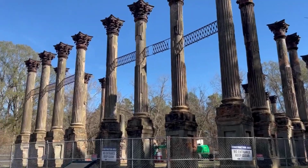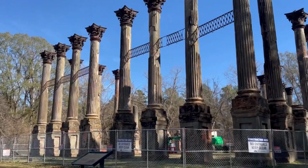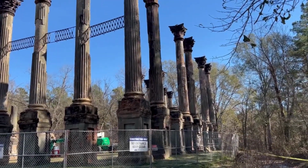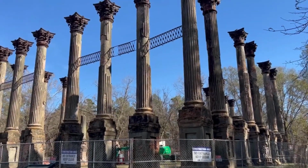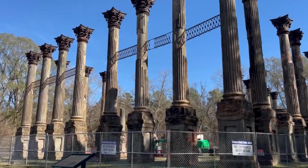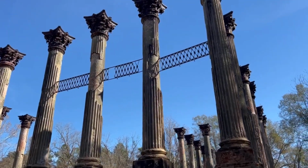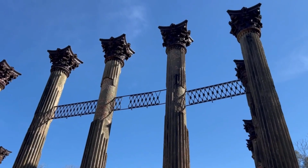It's the columns left from 1861, when it was first built. It was a mansion, a massive mansion built by a cotton planter. Now, imagine that, a planter. Cotton was a high commodity back then, so apparently they had a lot of money. But it burned in 1890. Yeah, in 1890, the only thing that survived were these giant columns.